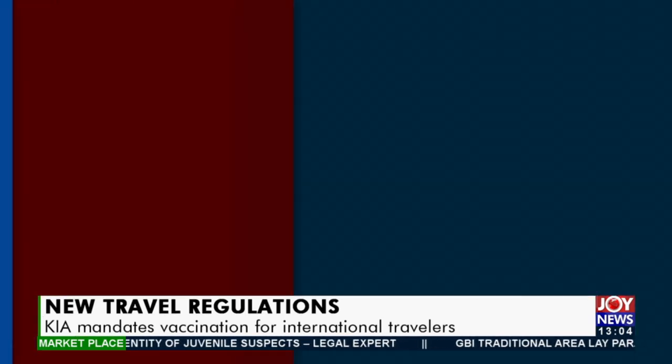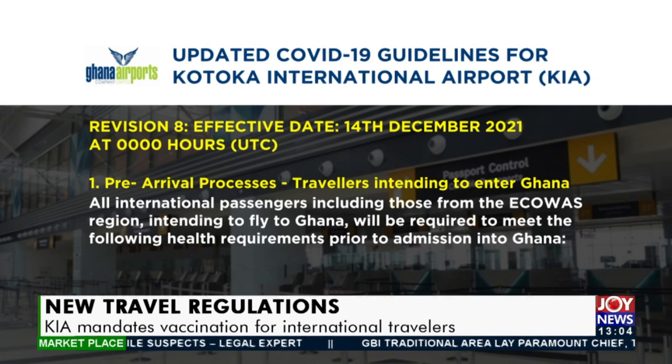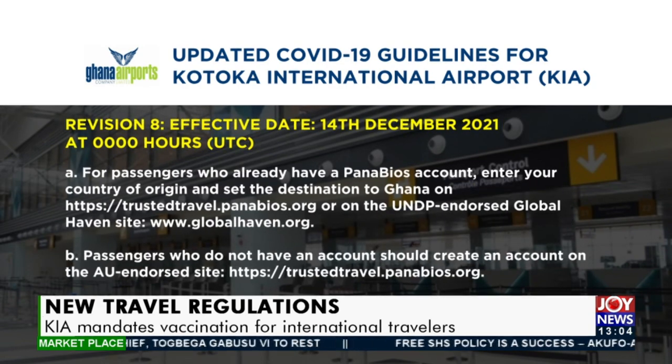We still stay with the travel regulations at the Kotoka International Airport as we pull out some graphics on the details regarding this particular travel regulation. You can see on screens that when it comes to the pre-arrival processes, all international passengers, including those from the ECOWAS region intending to fly to Ghana, will be required to meet the following health regulations. For passengers who already have the PanaBio account, they must enter the country of origin and set the destination to Ghana. Passengers who do not have an account should create an account on the AU-endorsed site. You can see that on your screens.